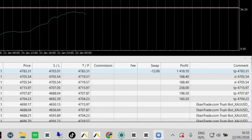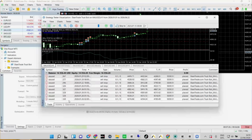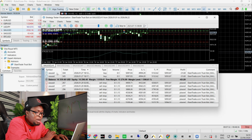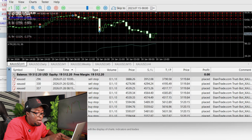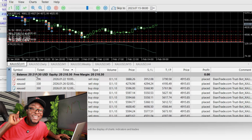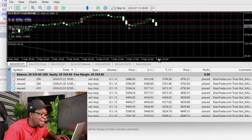Let's allow it to run to see what the result will be at the end of the day. Currently we are at 16, this is January 26, and we are on about 100%. This is January 30. Okay, we are on 90%. We are entering February, 100% in one month. So this is February 14.